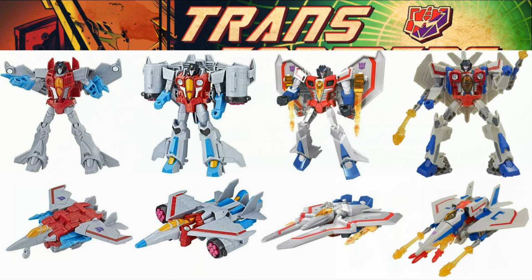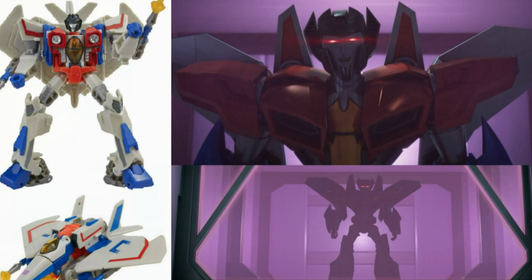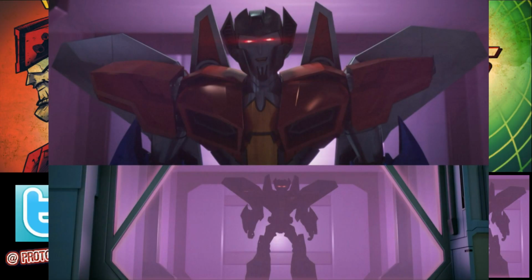And when you look at that deluxe class that exists in Cyberverse, it doesn't look like that animation model that we saw at the very end of episode 10 of Earthspark. So I firmly believe in my gut that they're going to make something new from the ground up. And I mean, such an important character like Starscream too. How could they not? It's something where I think that there's an opportunity there to make something really cool.